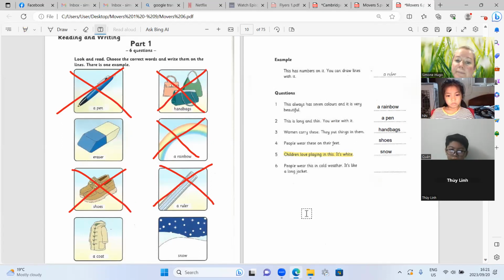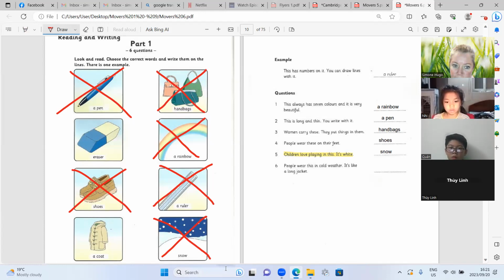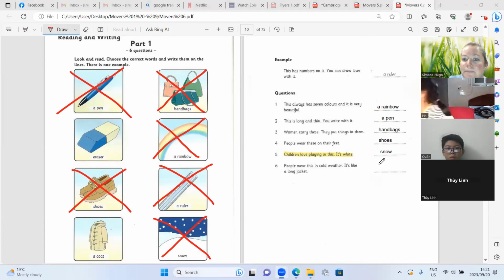People wear this in cold weather. People wear this in cold weather. It is a coat. A coat, yes.